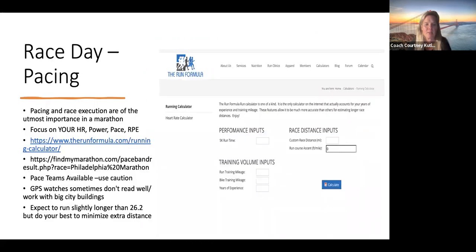In addition to that, we do have that run formula calculator that can be a good way to predict what your total marathon time will be on a good day. Then you can take that and put it into the Find My Marathon pace band. Remember that pacing and race execution are so important in a marathon. It's easy to go out too fast in a 5K and hang on and be okay, but a marathon's a whole different animal. So you want to make sure you're really sticking to your plan and running a smart race.